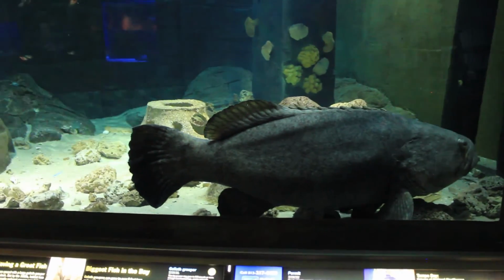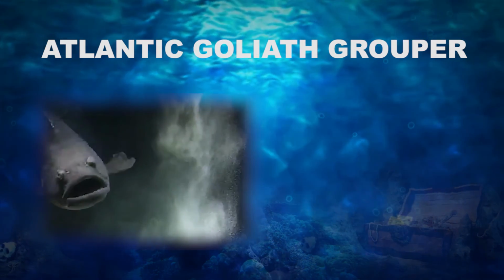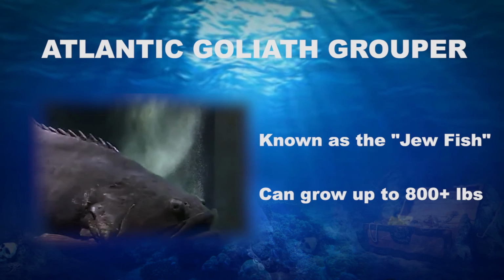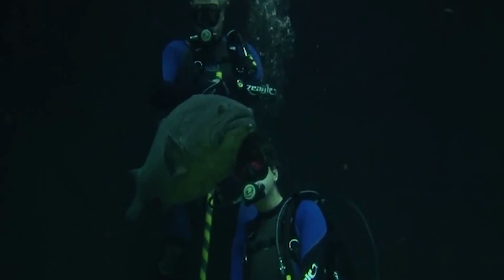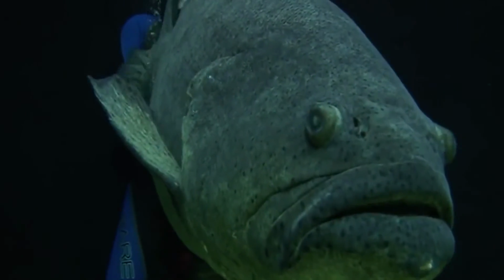He's the aquarium's largest fish, weighing in over 300 pounds. The Atlantic Goliath grouper, known as the Jewfish, can grow up to 800 pounds, probably even bigger. But it's not only in the tank where you can see the Goliath. You may even be up close and personal with a unique dive that the aquarium offers.